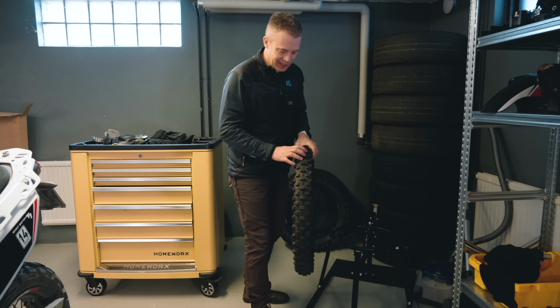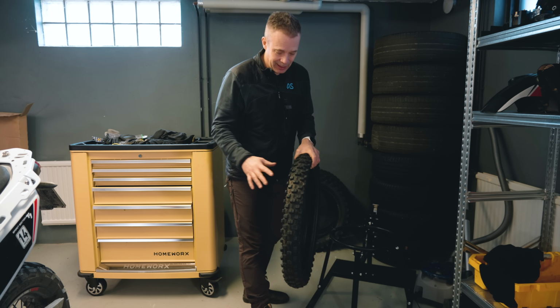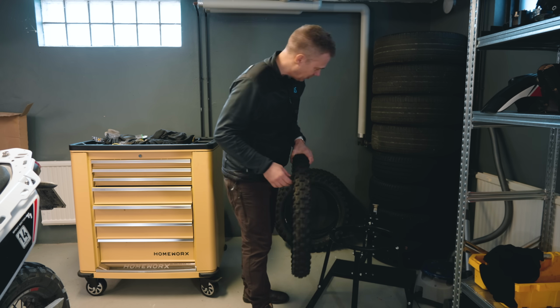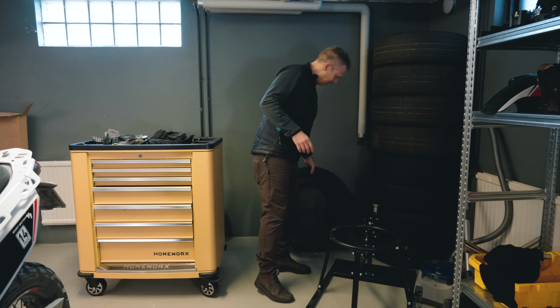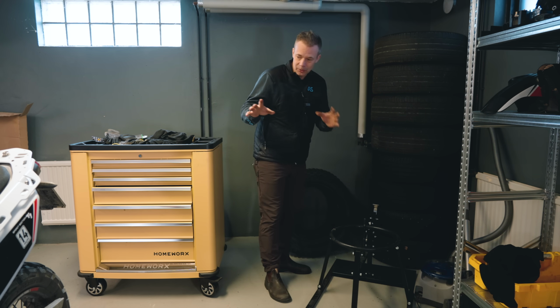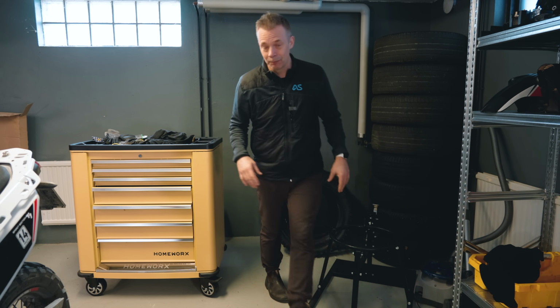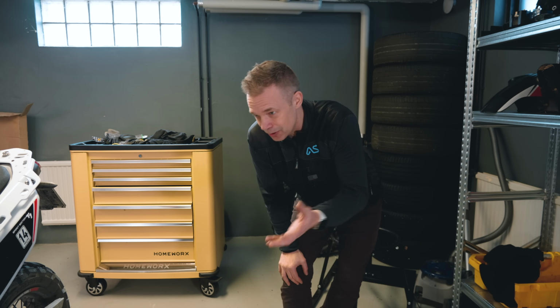Yeah, so aggressive tires are easier, and the softer the better. But softer tires also wear out faster, so learn to change your own tires. You save tons of money on that also. And it's good on the trail, knowing how to change the tire.